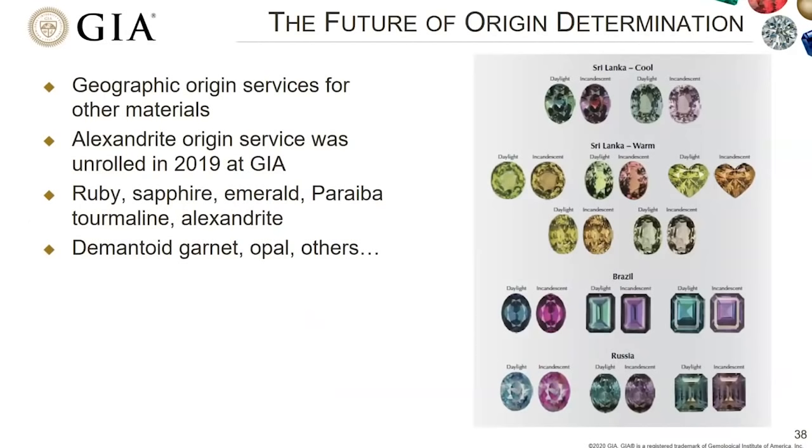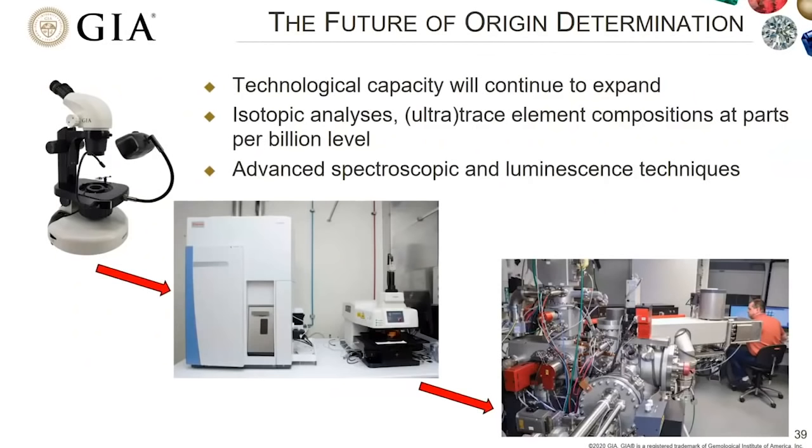Another thing that's going to be interesting to keep an eye on, and we really don't know what's going to happen with it, is that the future of origin determination is also going to depend on advances in technology, just as it has in the past. We went from the microscope to the XRF to the laser ablation ICP-MS. What's next, right? Technology is definitely going to continue to expand, and it's going to increase our ability to make more advanced measurements, to measure different physical properties of these stones. So there is a chance that future advanced technology might give us some edge on origin determination. But this is something we'll have to wait and see, because we don't know where this is going at the moment.